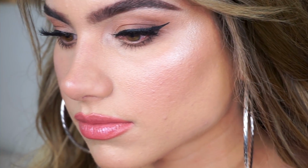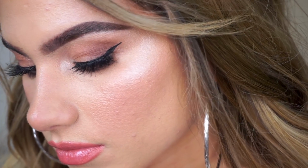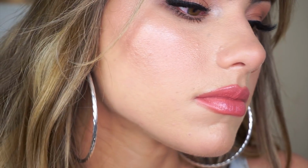Everything went on beautifully. As of right now, I don't feel dry, but I do think it looks a little dry on certain areas of my face, mainly my chin area, a little bit on my nose, forehead, and on my cheeks. It's really matte looking, but only when you're looking super up close. Definitely really full coverage. I felt that it covered all of my acne and scarring and redness, especially around my nose, incredibly well. And I didn't have to use a lot of it, so that's nice.